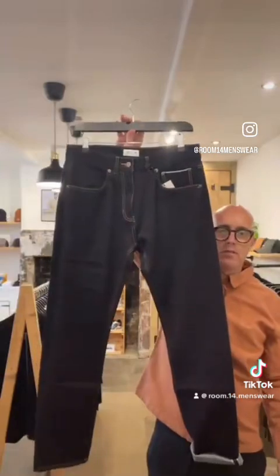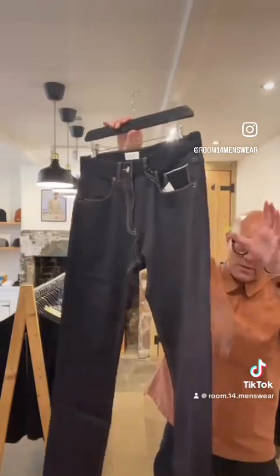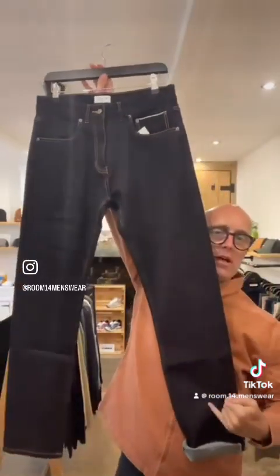All sizes on these at the moment. Beautiful denim, I like them. They're really nice. It's just a regular taper. So you can see where you've got that width in the thigh. Knee to ankle just gives you that little taper there, just to give you that finish without it being too skinny. Right, some brilliant bits of preloved.